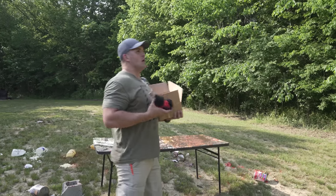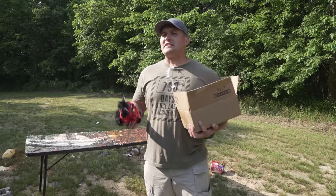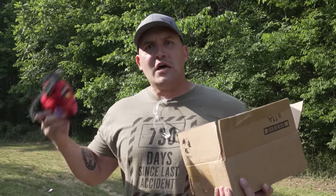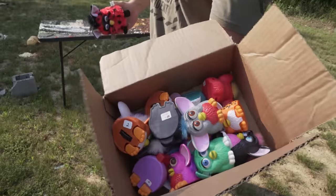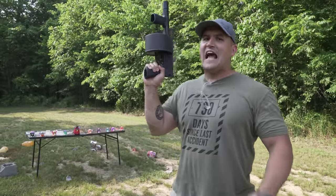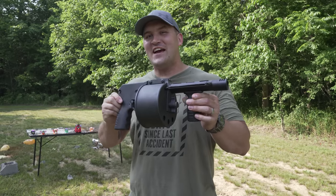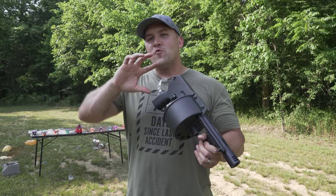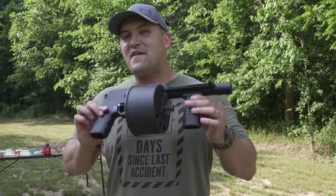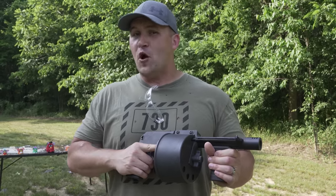So my next choice is a perfect choice for multiple targets. You know, like the scenario where you have a Furby and someone was irresponsible, got it wet, and then it multiplied. So this exact scenario is why my next choice is the iconic Street Sweeper. This is a 12 gauge shotgun with a 12 round rotary mag. This thing is absolutely ridiculous and probably one of my favorite shotguns, and that is why it makes it into my top five home defense weapons.